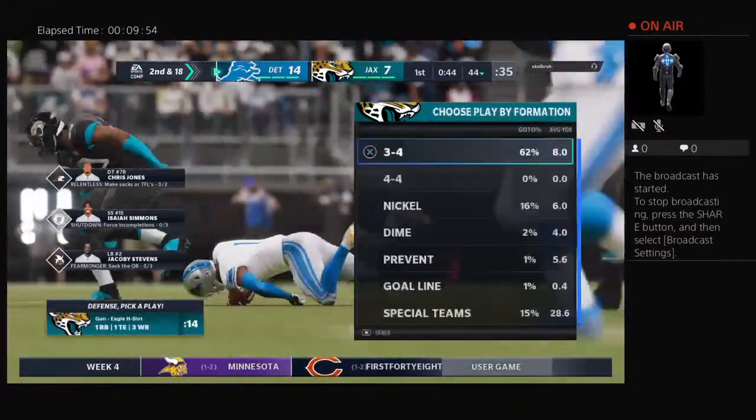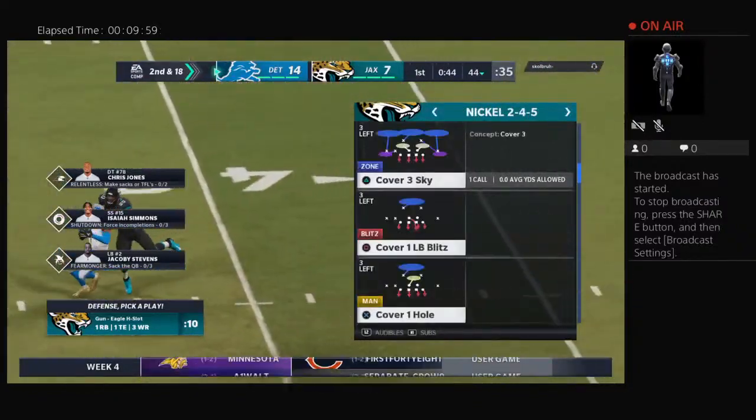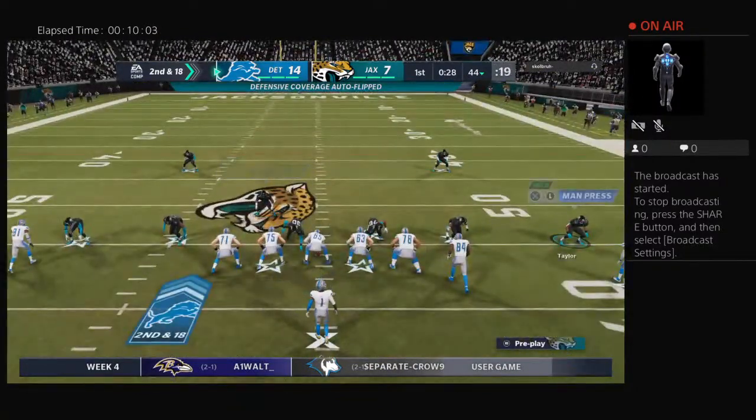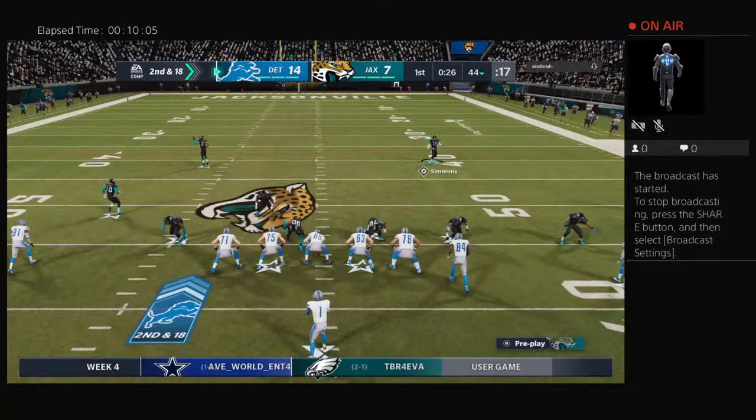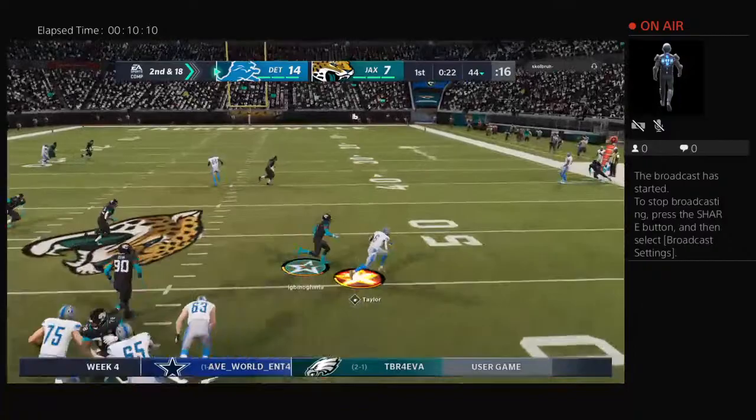What you're hoping is that you get a clue that there's going to be some pressure coming at you, and you change the blocking schemes. Maybe you go to max protection. The biggest one is maybe you bring your running back in to try and keep you clean. But in that case, that didn't happen. Zero accountability, and a sack resulted.